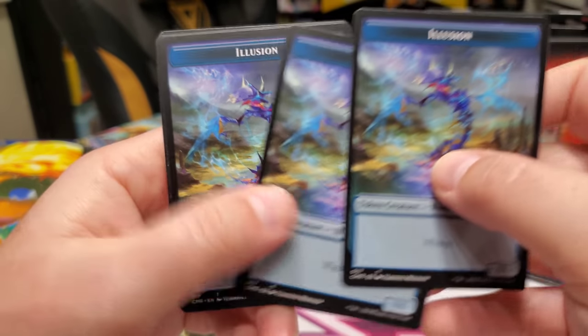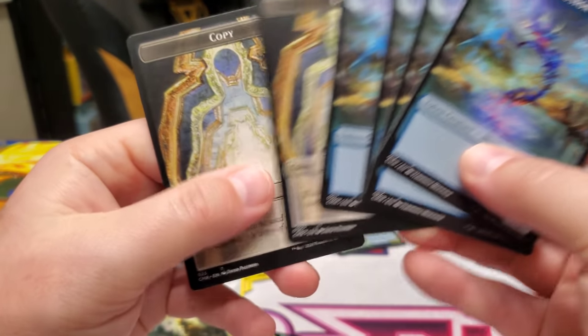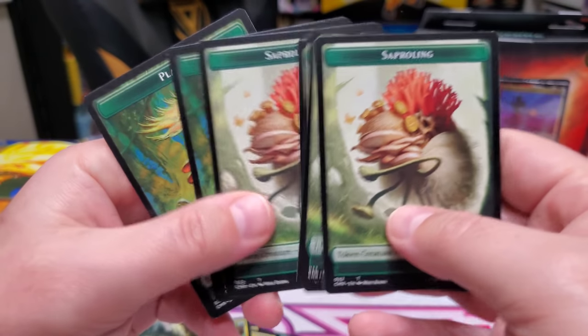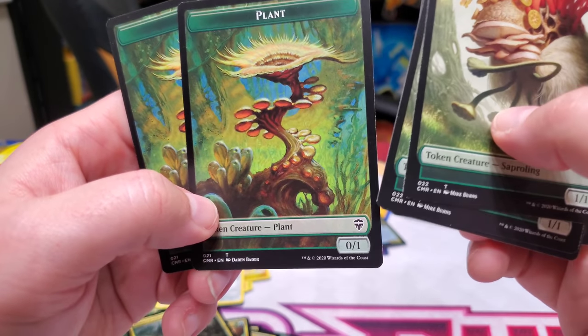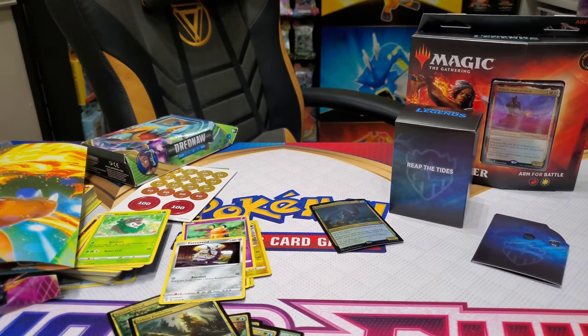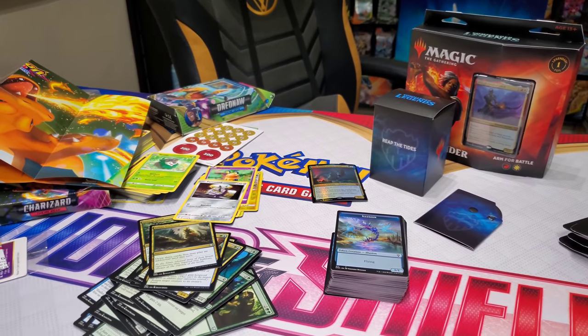An illusion token. It was an illusion. And then a copy token. And then, oh, two copies. And then a sapling. And then a plant. Just a plant. That's a crazy plant, though. Imagine someone told you draw a plant and you came up with that. It takes a lot of imagination. So I'm going to give the art to Magic. Magic wins art. Pokemon wins everything else.